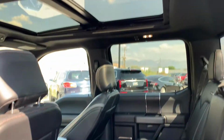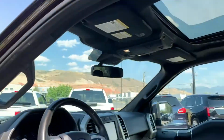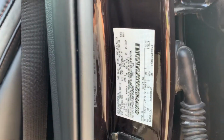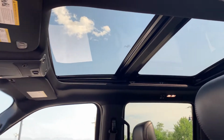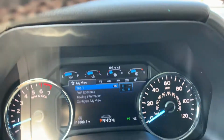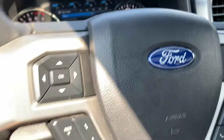And it does have dual panoramic sunroofs. Let's see. We've got 3 driver presets. Go ahead and give a shot of this VIN. All right, as we look down here, you'll see that it has 18,309 miles on this vehicle.